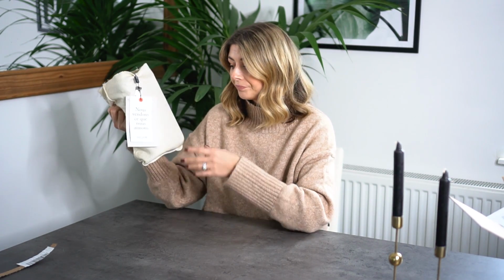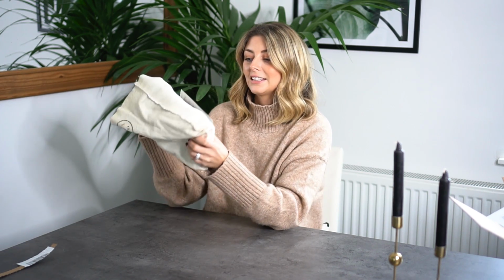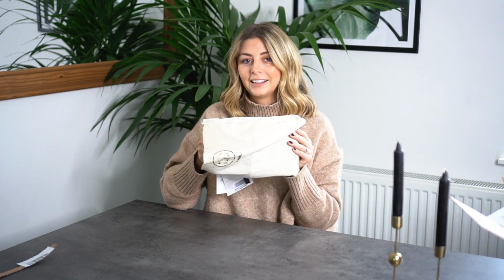Now with most items you can't actually return them, so you need to be positive that that is the bag you want to buy, otherwise if it's not suitable you'd probably have to resell it. However, with this seller, because they are a pro seller, you get 14 days if you change your mind to return the item, so that's highly unlikely, although I haven't actually seen the bag yet. Right, let's take out the bag.